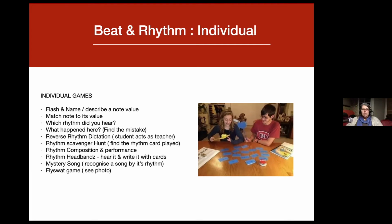The mystery song game is where, particularly with juniors, you've been learning lots of simple songs, might be as simple as Twinkle Twinkle or Hot Cross Buns or whatever, that you recognise the song by its rhythm.